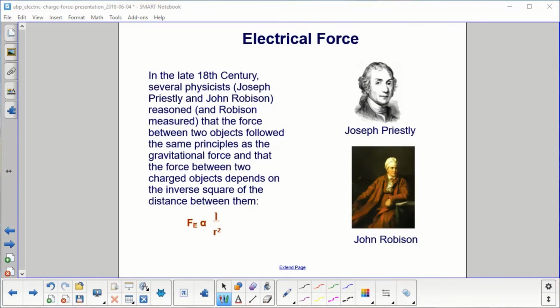In the late 18th century, several physicists, Joseph Priestley and John Robison, reasoned and measured. Here, Robison, that's the important thing. Physics is all about measurement, and that was John Robison's contribution. And they found that the force between two objects followed the same principles as a gravitational force, and that the force between two charged objects depends on the inverse square of the distance between them. It's a 1 over r squared force, just like gravitation.